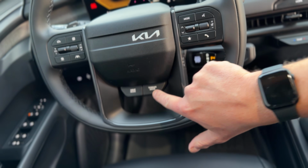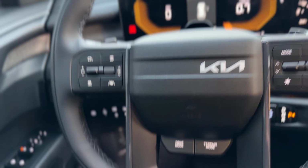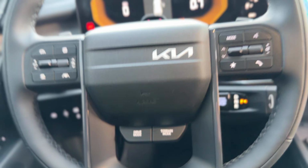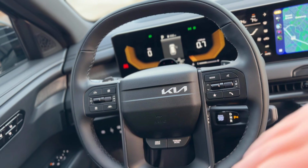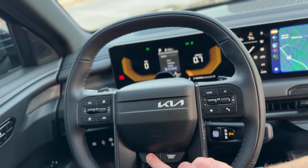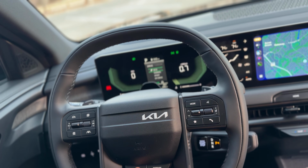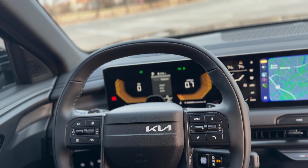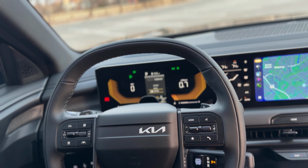Being able to have your drive modes here are very good. Not only do you have drive modes, you have terrain modes. Mud, sand, snow, which I think will really help. You can change through your screens. They're interactive. I'll do a couple real quick. We have sport mode, my drive, that you can customize your transmission, throttle response, steering wheel, eco, and then your normal. Terrain modes, you have snow, mud, sand.